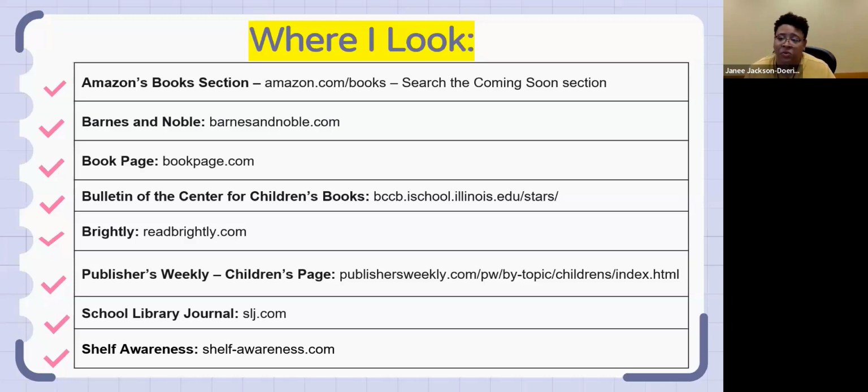We need more 2nd grade books. We need more 3rd grade books. Definitely check out readbrightly.com. Publishers Weekly, I sign up for their children's school spotlight newsletters a lot, so I get them emailed to me. But they also have a children's page, and I put the link there. That site has author reviews, author interviews, reviews of books that they've currently reviewed. It's a great resource. So definitely check out Publishers Weekly's children's page.